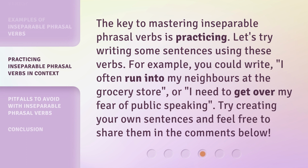The key to mastering inseparable phrasal verbs is practicing. Let's try writing some sentences using these verbs. For example, you could write, I often run into my neighbors at the grocery store, or I need to get over my fear of public speaking. Try creating your own sentences and feel free to share them in the comments below.